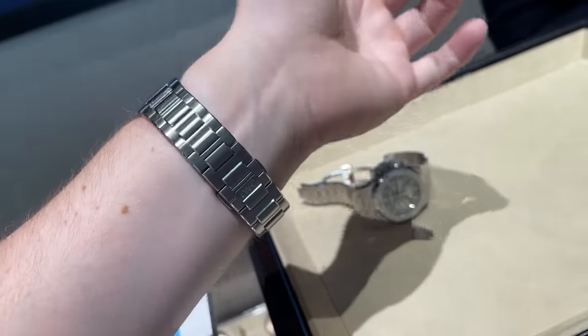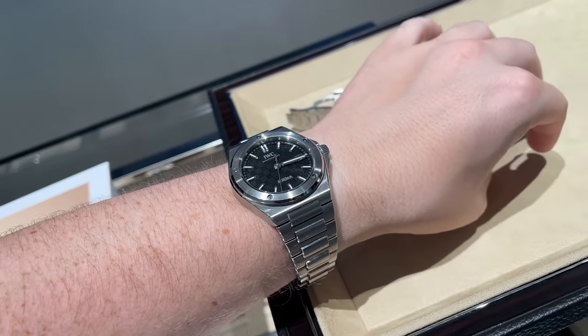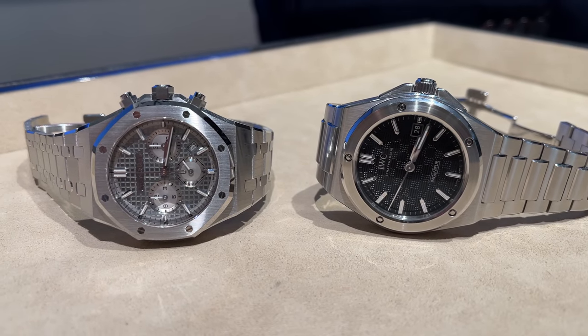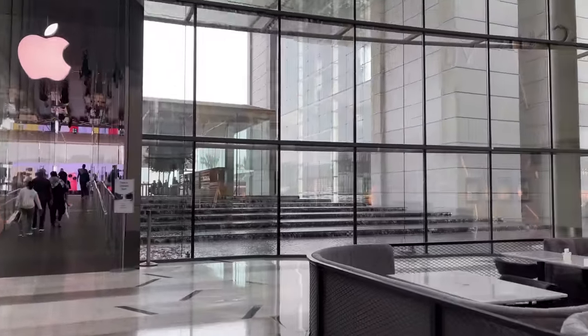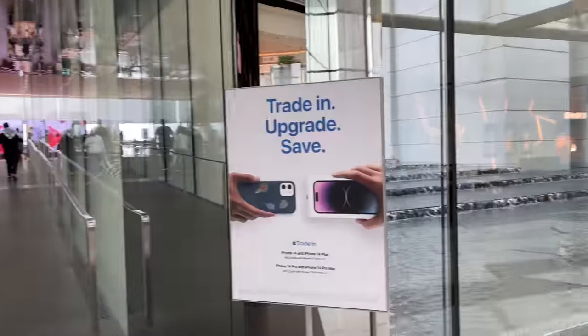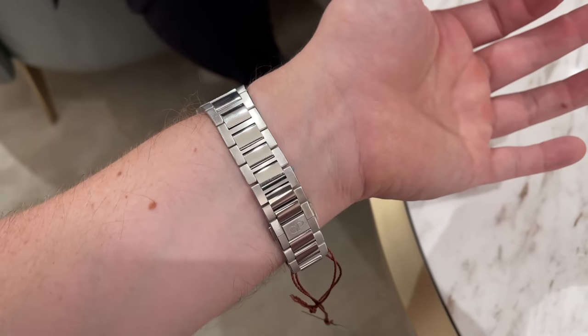A quick stop at IWC, having a look at the Engineer again. I guess you know that I ordered this piece maybe 2 months ago, and probably it should arrive in 3 to 4 months, so by then we should also have the full unboxing and review experience. The Apple Store Abu Dhabi looks fancy with the water running down those glass panels. And a quick stop at the mixed brand store.